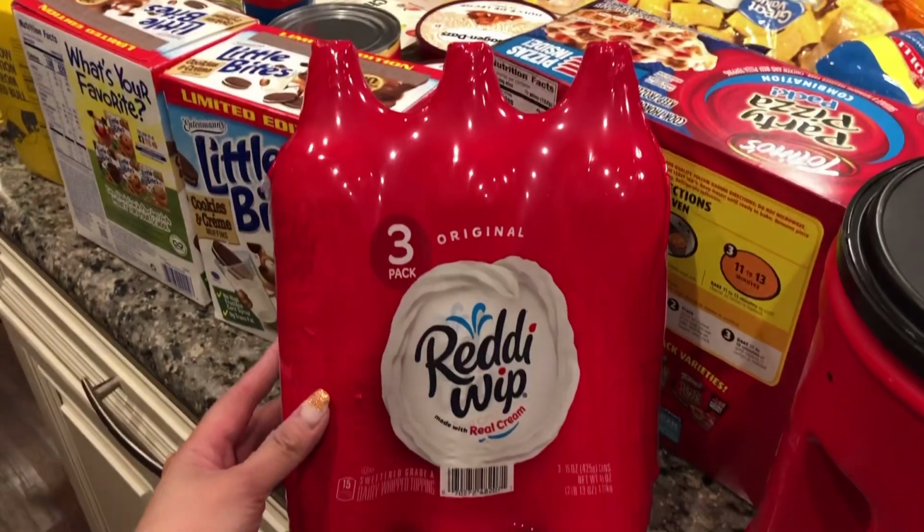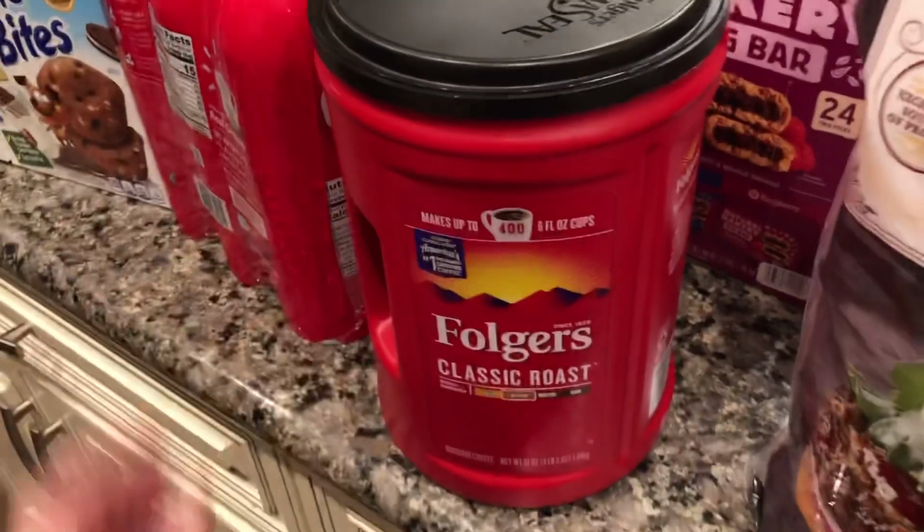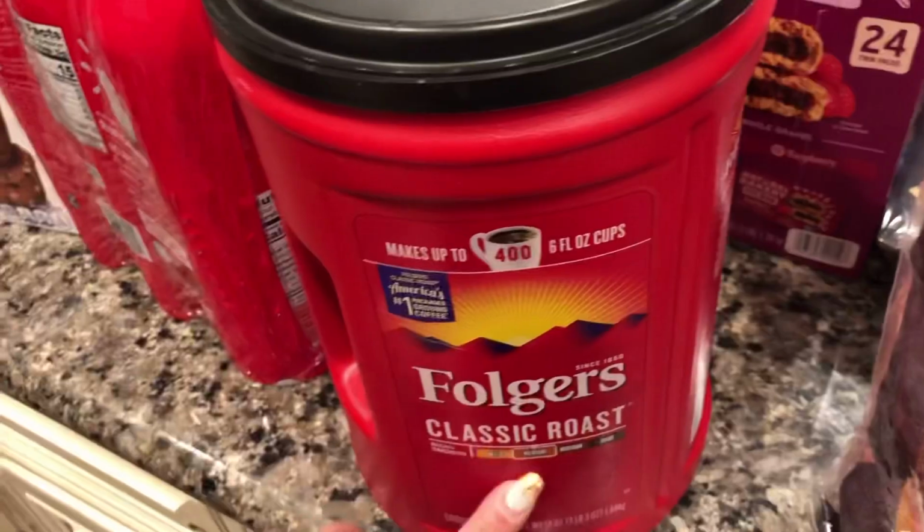I love this for pancakes. And I don't really worry about this expiring because it has a really long shelf life. So I'm pretty sure we're going to use this before it expires. I am running low on coffee, so I pick up some more.